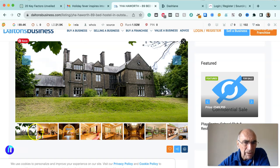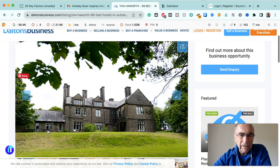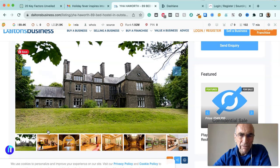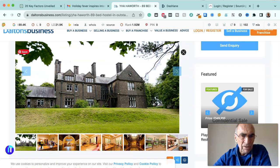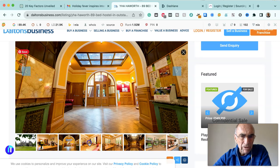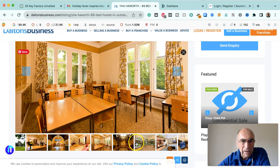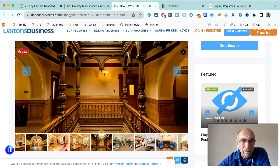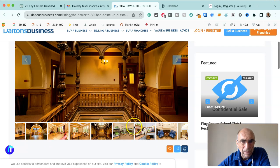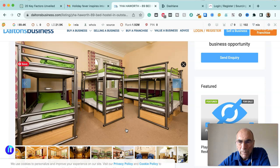Yeah, would you be able to get planning permission to extend this? How would you justify the value added unless you're going to increase the revenue significantly? So here's the reception area, again, lounge area, dining area, lovely internal balcony, first floor, I imagine, and the bunk beds jammed into the room.